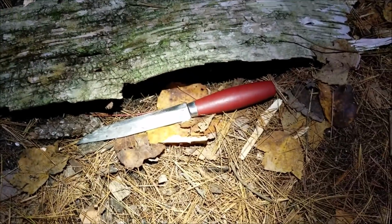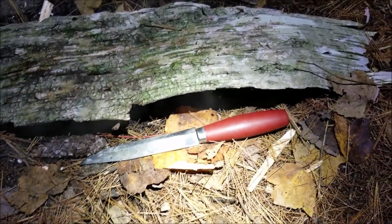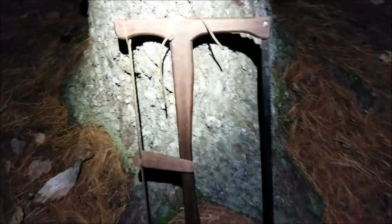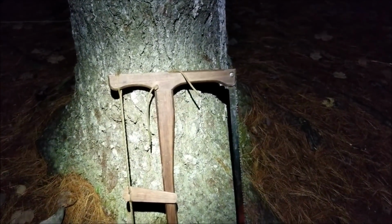The Mora, I like using Moras. They're inexpensive. They work great. I don't have to worry about banging them up. I'll use the sharp end to spark a ferro rod. I don't care. I'll just sharpen it up when I get home. Adventure Sworn buck saw. Just a great tool. Fits right in the Adirondack landscape. Kind of like the traditional woodcraft gear.